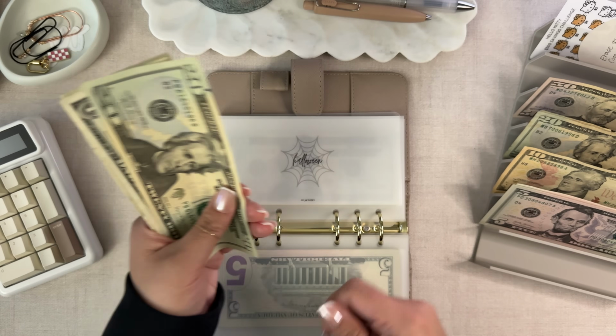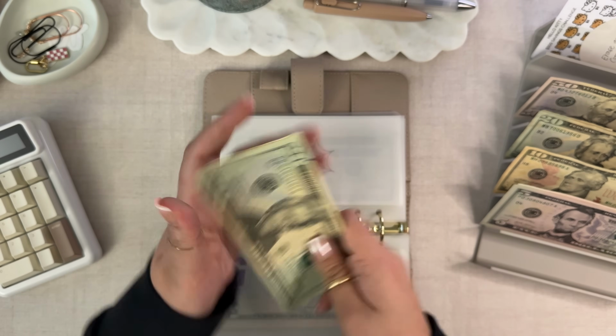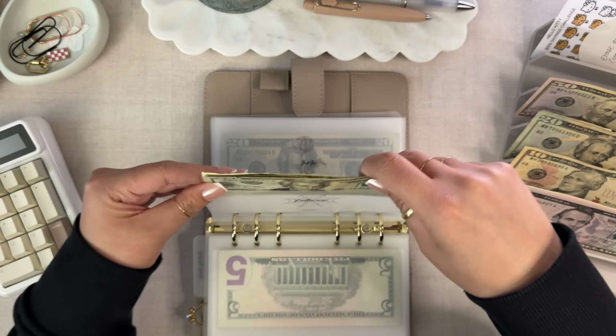Halloween got $2, so now Halloween has 20, 21, 22. But yeah, what's going on with you guys?